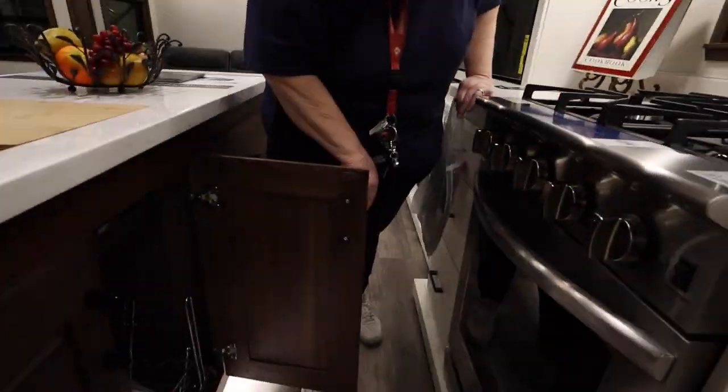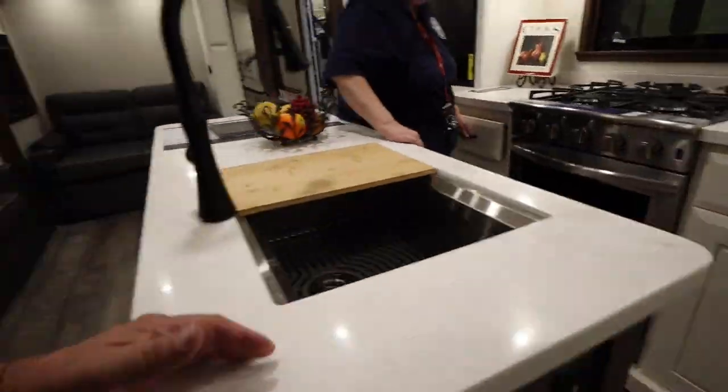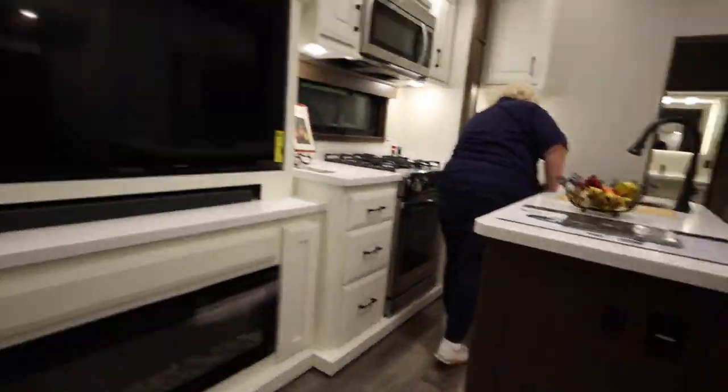Is there a spot for a dishwasher? Is the dishwasher correct? I don't know. Not sure. A lot of these have that for a dishwasher. Insignia, floor runner. This is a trash can back here, this door on the right of it. All right, let's go explore this bedroom back here.